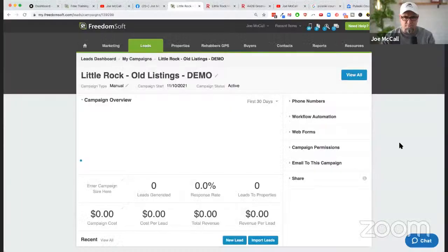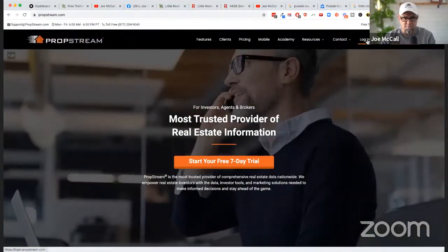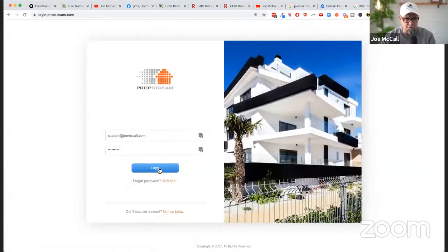In the Chrome. All right, here I'm in Freedomsoft. I'm just going to open up Propstream. I'm going to log in. Again, you can do this at propstreamjoe.com. Go check it out, propstreamjoe.com. I use this every single day. I love it.